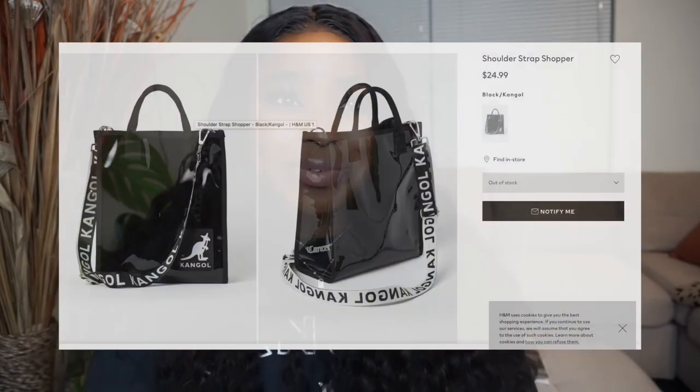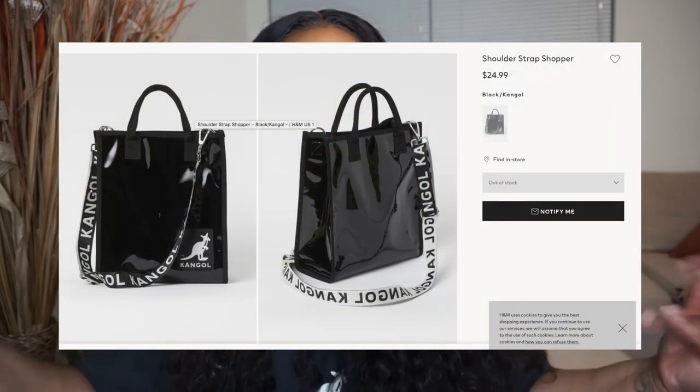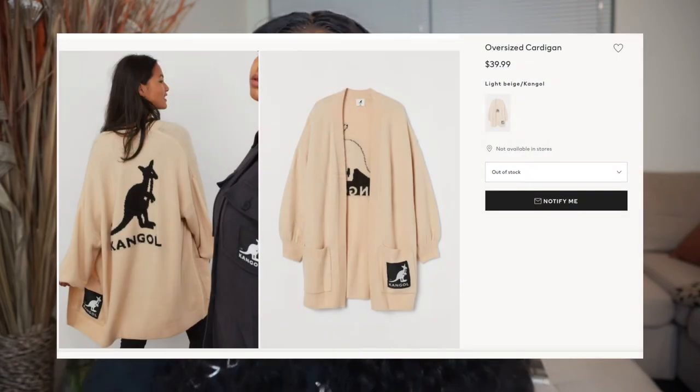Also, another thing I wanted was a tote. They had this super cute Kangol tote that was black. I need a black tote, and I wanted that, but that sold out. And then I wanted this cardigan they had, and the cardigan was that nice tan color. That was an online exclusive, so of course that sold out. But overall, I am in love with all of the pieces I got. Very, very excited. I was able to save 20% on my purchase. So honestly, my purchase came out to a really respectable price, y'all.